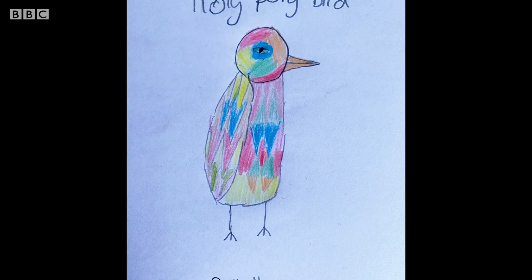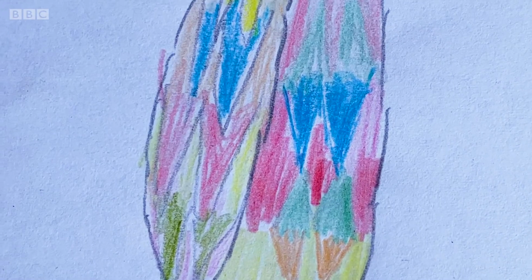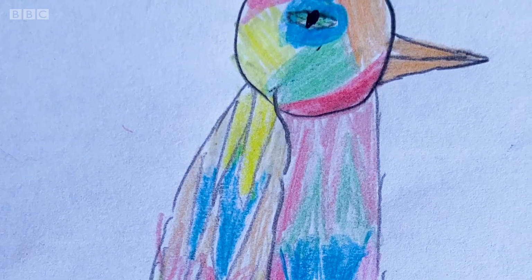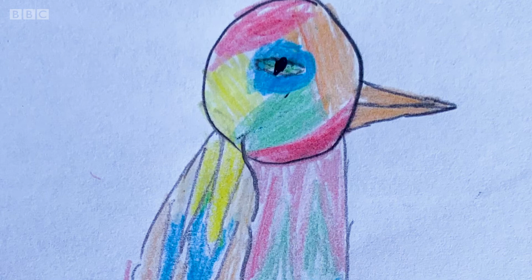And this next one is from Mia in Kenya, and it is a roly-poly bird. Roly-poly birds have yet to be discovered on Earth, but it doesn't mean they don't exist. Look at these lovely feathers. Great colours there. In fact, so many colours on this bird. And look at its face. Thank you for this, Mia. It's fantastic. Thank you everybody for all your amazing art that you shared with us.